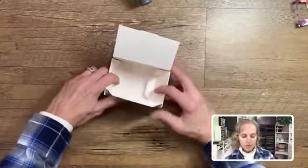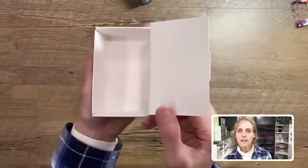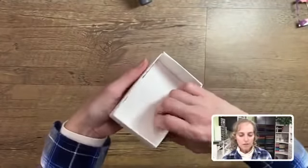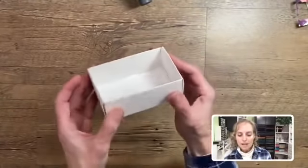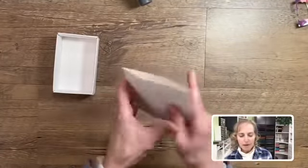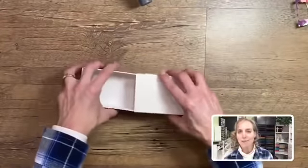Then you take this one that's shorter and you pull it in like that. Okay, so now you can see those tabs, that's why they had to go in the other direction. And then this one goes in like that and locks into that little slit that's in there. So you have a box that does not have a cover yet. That comes with a cover. This kind of a box is a matchbook or a matchbox box. Matchbox box.